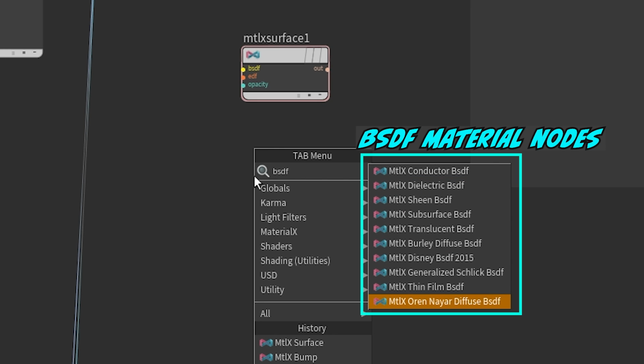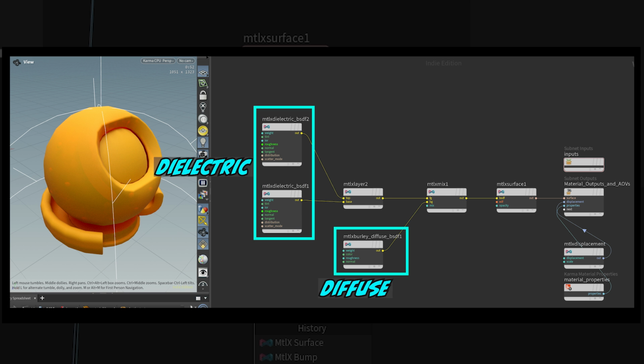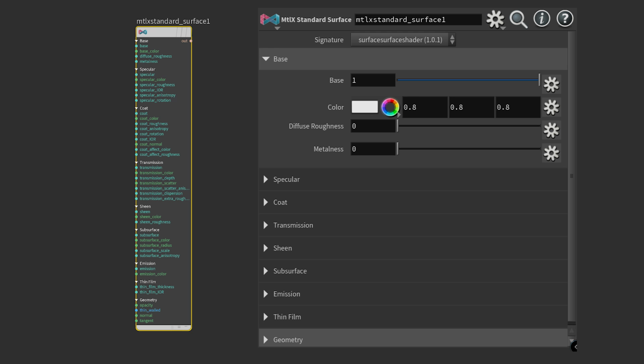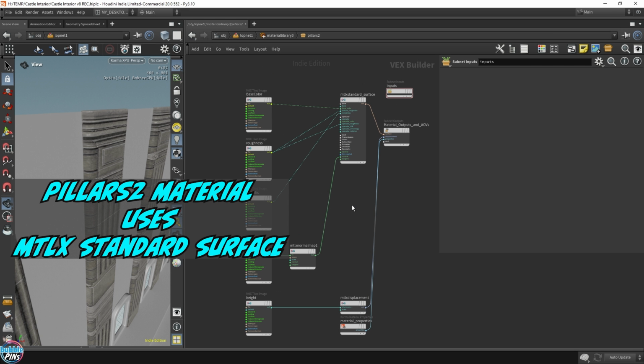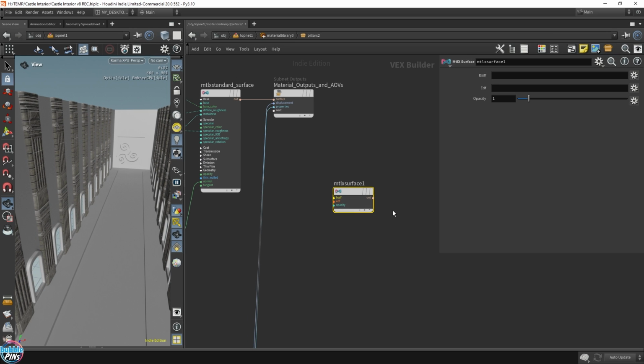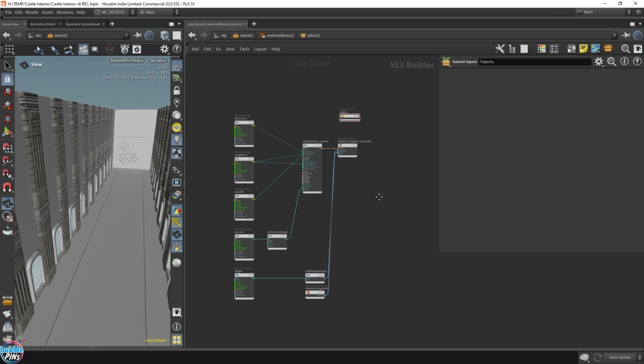glass-like materials. There are many different types of BSDF, each describing a different behavior of the surface, and we can actually layer the different types of BSDF nodes to create a whole new material that doesn't exist. This allows for a lot of flexibility. Now, BSDF nodes are different from the MTLX standard surface material node. The standard surface is a physically based material, very much like the principled shader, which has everything ready to go, and all you have to do is tweak the parameters either manually on the sliders or use texture maps that I've shown with the Pillars 2 material.